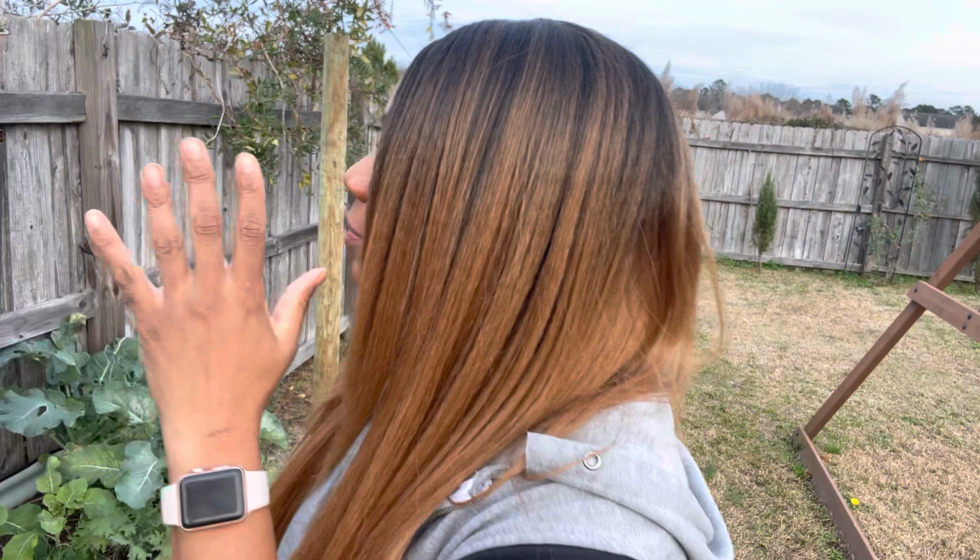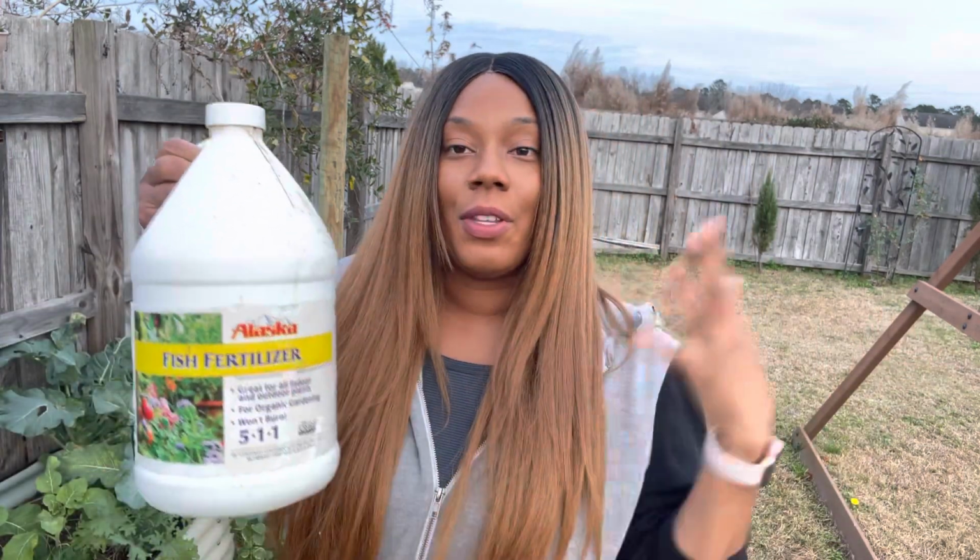Now, I did tell you guys that I took care of some plants and I'm going to give them a feeding. But before we jump into this, let's talk about this fish fertilizer. It says indoor and outdoor use. As far as for me, I would not use this indoors. I did this inside my grow tent. It smelled terrible.